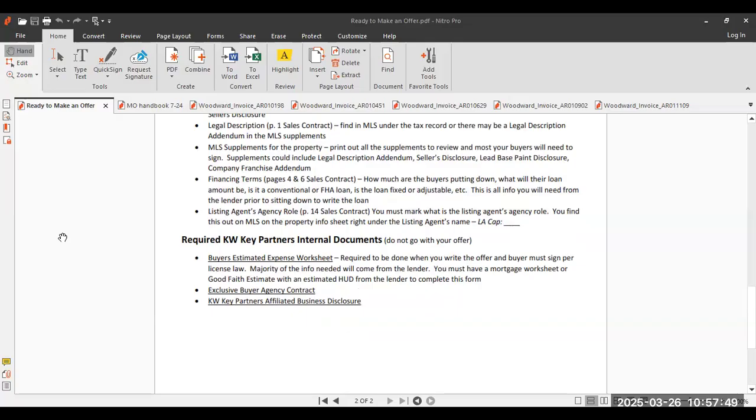So we have to have an estimated expense worksheet for that specific offer. Legally speaking, and both Kansas and Missouri require this, their signature should be timed and dated before the offer. Because how else are they going to know what their closing costs are going to be? How else, based on this offer, are they going to know what their payment is going to be for this offer? So absolutely required.